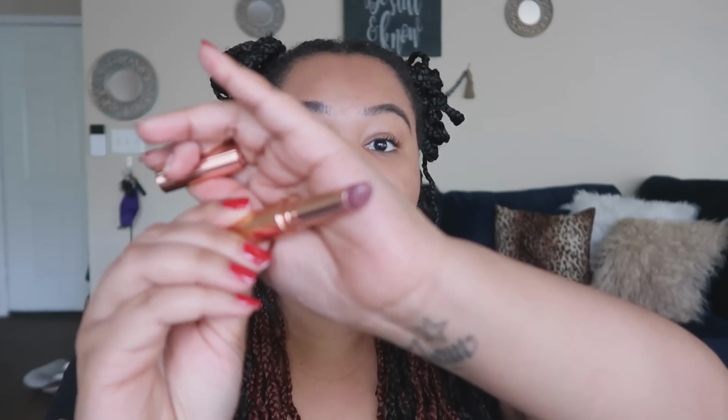Superstar Lips in Pillow Talk. This is different than the regular Pillow Talk lipstick that comes in a standard tube. This is a much slimmer tube, and I actually have 2 of these because I love them so much, and they're kind of hard to find in stores, so I picked up 2 before all the pandemic stuff happened. As you can tell, it's very glossy. I'm not gonna focus it, sorry.